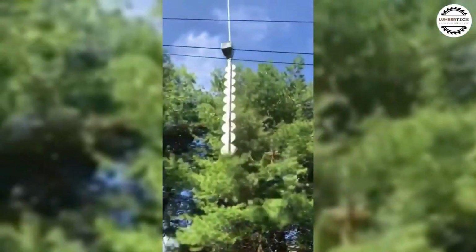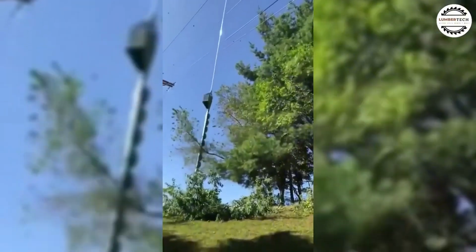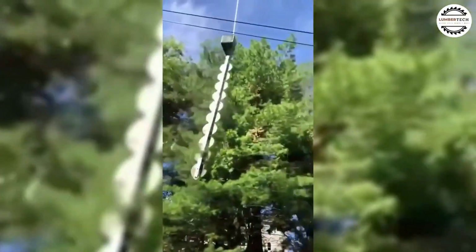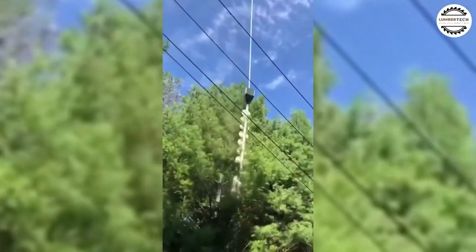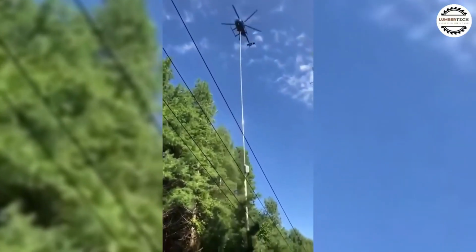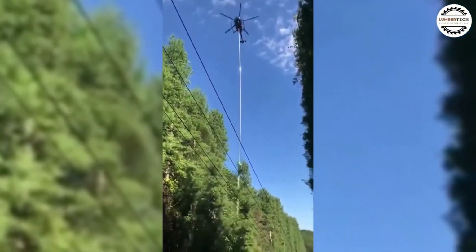A helicopter pilot maneuvers dangerously close to a power line, using a massive hanging chainsaw to trim trees with incredible precision. This operation requires absolute skill and control. One wrong move, and the consequences could be disastrous. It's a breathtaking display of expertise, where precision and danger go hand in hand.